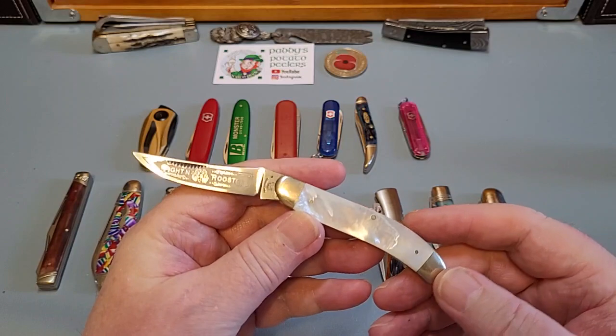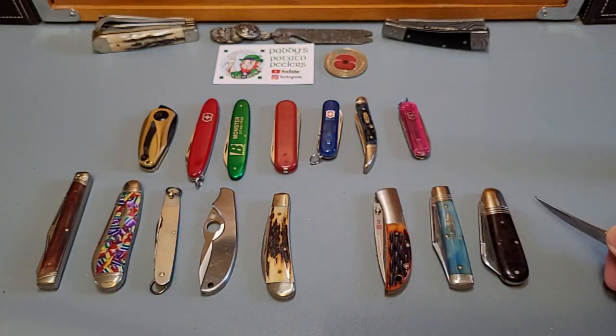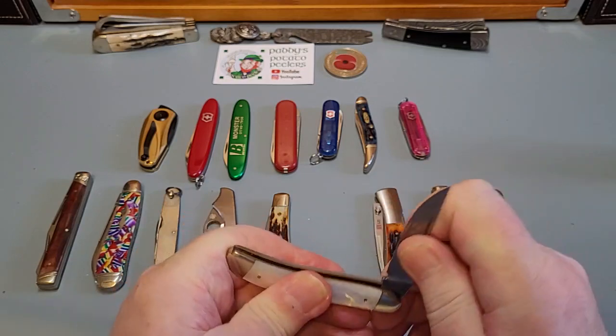This is a Fighting Rooster, which is a German make, but a beautiful in-hand knife that lets you get down and cut things. A just stunning looking knife to take for a lady if you go to a wedding or whatever to cut your pastries up.